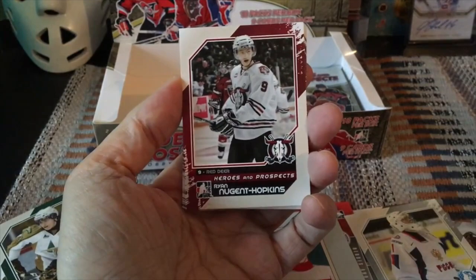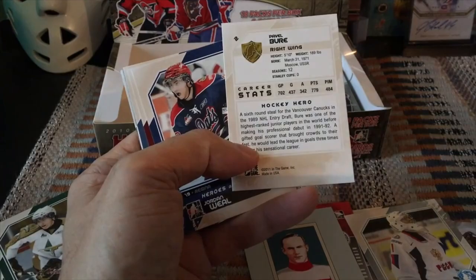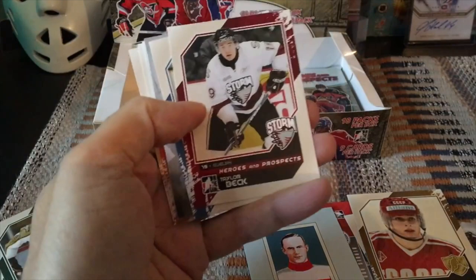All right, there's the Nuge. Was not his rookie year. There's Pavel Bure. So this would be right at the low end of the checklist, I believe, card number 2. So these kind of cool looking cards are right at the bottom of the checklist. Oh, wow, we have another game used. I didn't know we were going to get 3 game used. I thought we were supposed to get 2.